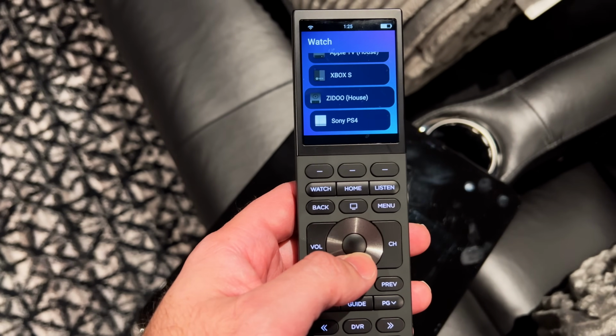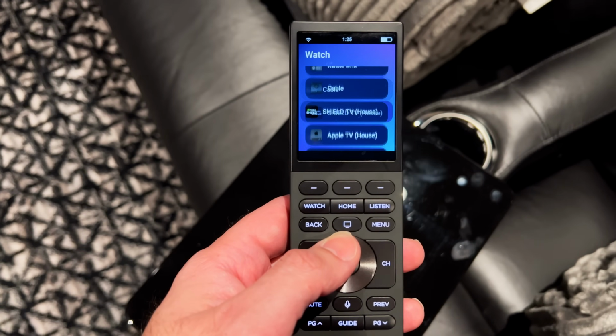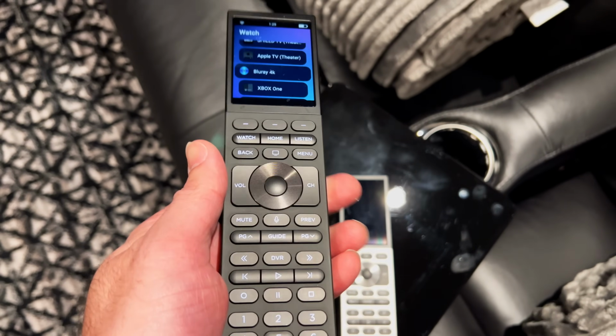There's the house Zidoo and a Sony PlayStation 4. Basically everything that's in the rack I can access from here in the theater. But overall, I think it's a great remote.